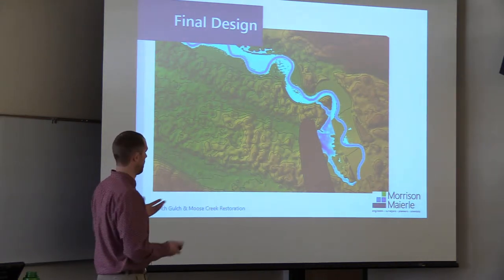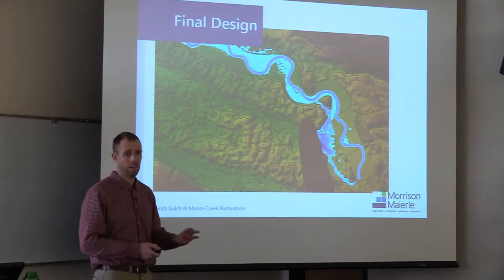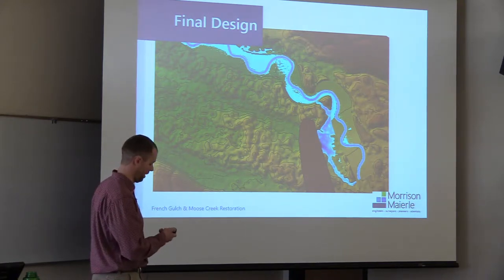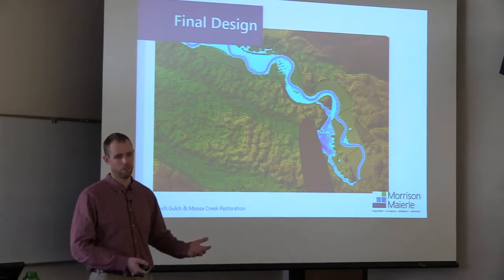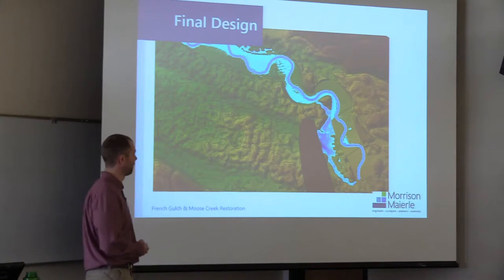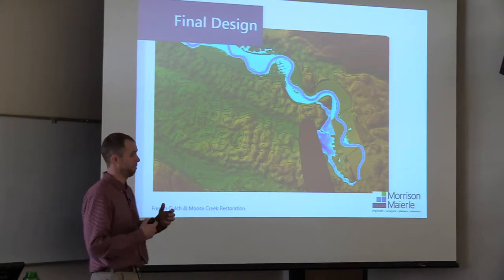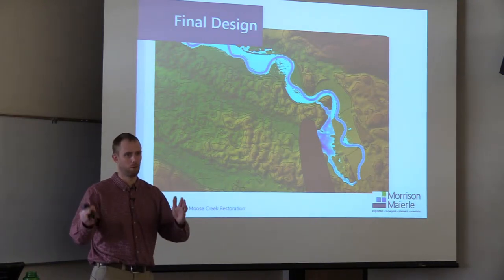And given time, when there are robust sod mats and willows in there, that's fine, and it can withstand it. But you'll see some photos during construction. It doesn't have that when you finish construction. It has a lot of bare earth still. And so you have to have some way to hopefully prevent that erosion process from happening during that vulnerable time window.